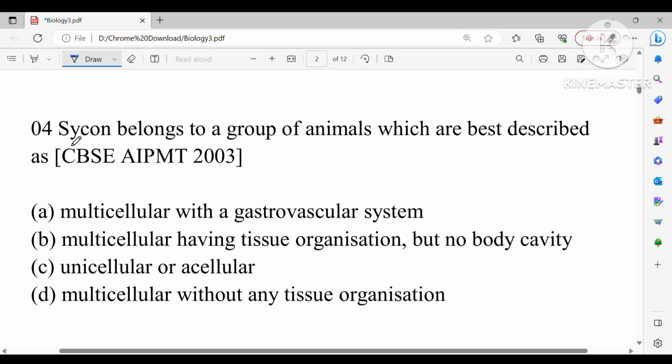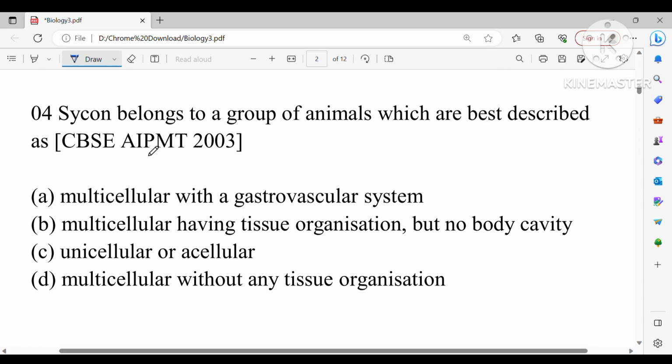Question number 4. Sycon belongs to a group of animals which are best described as: option A, multicellular with a gastrovascular system; multicellular having tissue organization but no body cavity; unicellular or acellular; multicellular without any tissue organization. And the correct option is option number D, multicellular without any tissue organization.